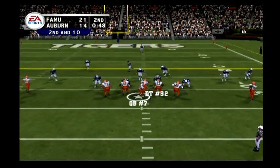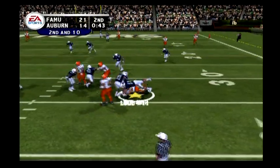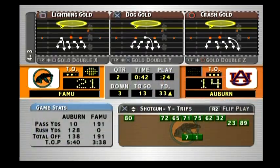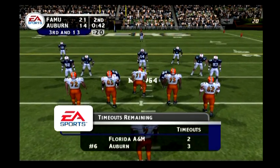The Rattlers have five receivers on this play. Back to pass. He's in trouble. Complete. They'll wrestle him down in the backfield. The offense calls a timeout, and that was their first timeout. Third and 13 coming up. Ball on the 33-yard line.